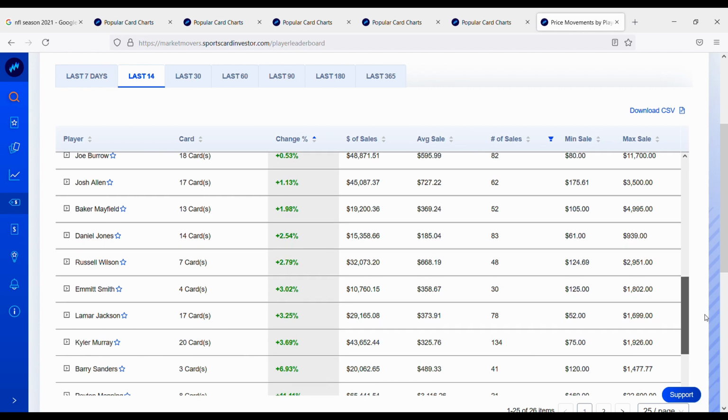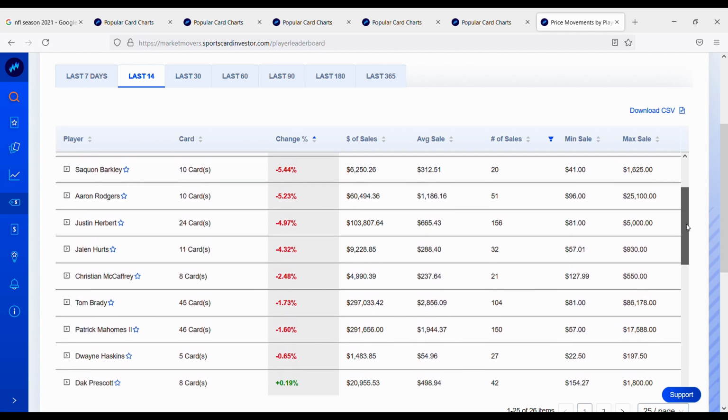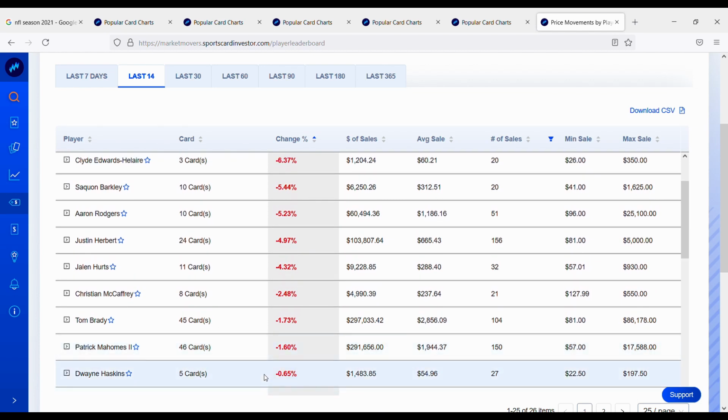So actually a lot more winners than losers in this section. But if we start here at the bottom, looks like Haskins is down about 0.65%. We got Mahomes down about 1.6% in his portfolio. TB12, Tom Brady slightly down. We got McCaffrey down about 3%. Hurts is down about 4%. And Justin Herbert's cards are cooling off a little bit, down about 5% over the past 2 weeks. Aaron Rodgers down about 5% as well. A lot of people still speculating on what's going to happen to his season this upcoming season with the Packers. So that could have something to do with his downtrend in cards.